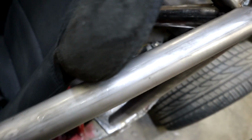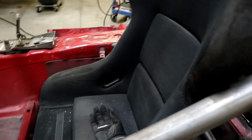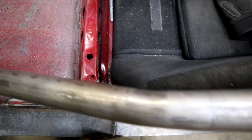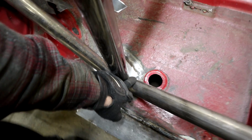And like I said, you can kind of see here it tucks under the seat bolster. Why do I keep calling it a bolster? Whatever this thing is, shoulder brace. I don't know. I'm not a seat manufacturer. So yeah, tucks in there, comes down. We put one 10-degree bend at 24 inches in, and it gives enough for your knee there so you don't really notice it. And then it comes down to the bottom here. So that joins there.